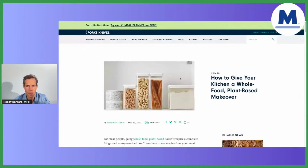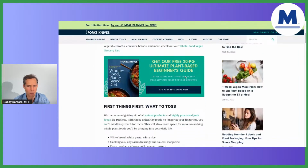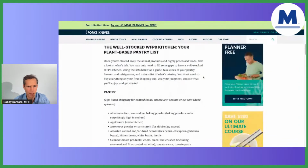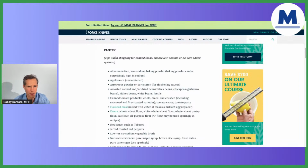I'm going to pull up another resource. I'm going to share one tab at a time. So share screen. Here we go. And we're going to go to this one, right? This one is titled How to Give Your Kitchen a Whole Food Plant-Based Makeover. Another great resource. What things you can get rid of, right? Easy, step by step. Here, what are you going to put in your pantry, all right?